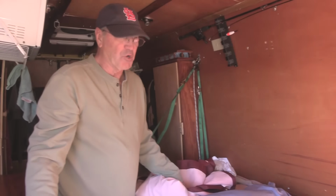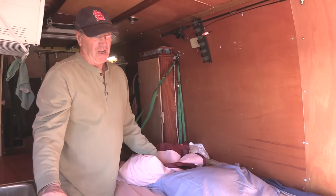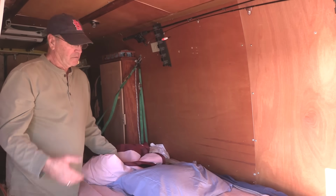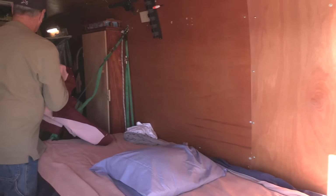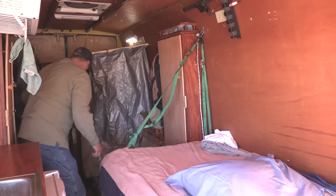And did you do all the build yourself? Yes. I woodworked a little bit, and I've got tools to do this. It's made of plywood, and pretty straightforward. Pretty basic carpentry.